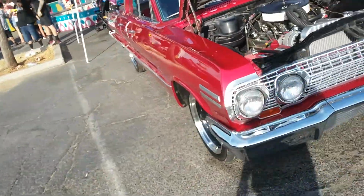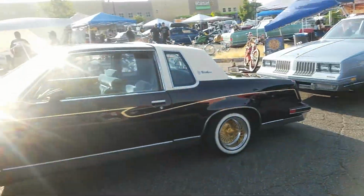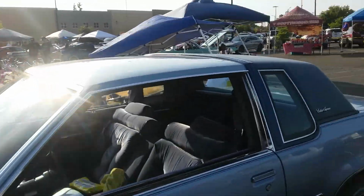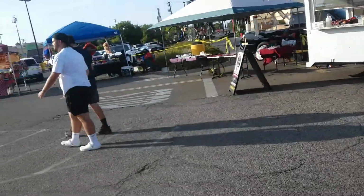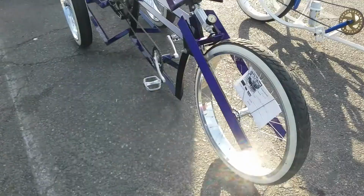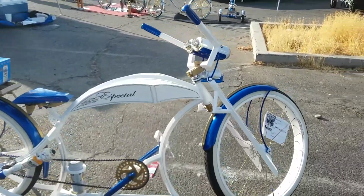169. 10 years ago, they wouldn't have had four doors in the show. This would be a parts car, but now they got them. Motor on this one would be pretty nice.